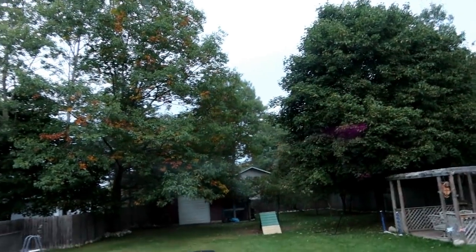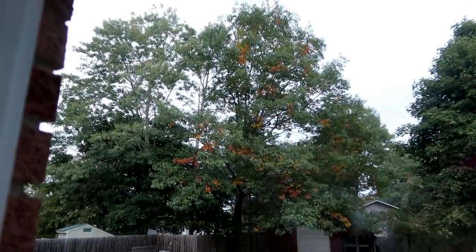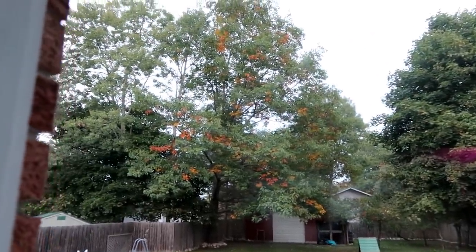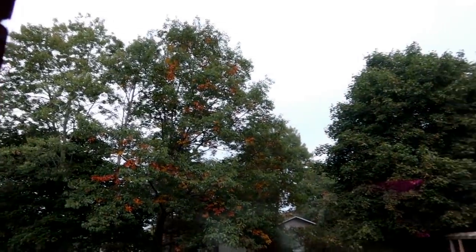And I don't know that I really showed it earlier, but the oak tree is changing, and it's changing pretty quickly. Normally that tree changes first, but the oak tree is changing. And the pool's draining. Ah, fall is here. It got a little too quiet in here.